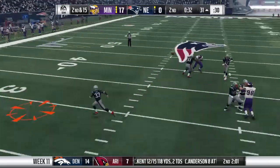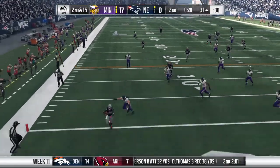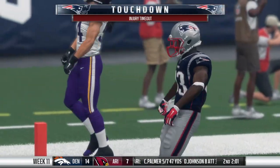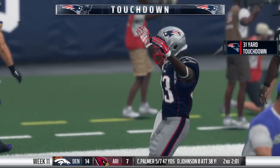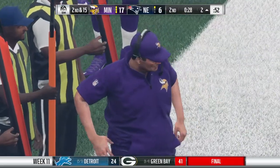Again, it's Brady. Going underneath for Lewis. And all the way in. Touchdown, New England. Dion Lewis with touchdown number 8 on the year. And the Patriots get a score closer.